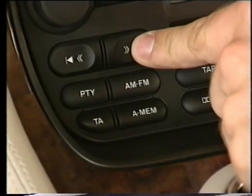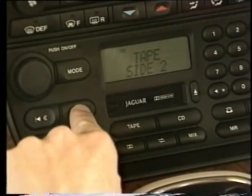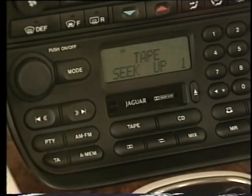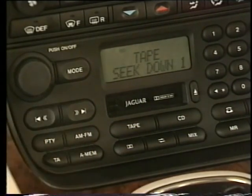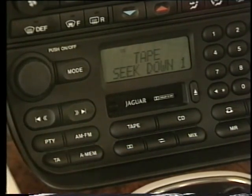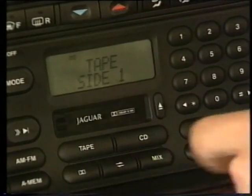Pressing and holding the arrowed buttons controls tape fast forward and rewind. Momentarily pressing the right button will advance the tape to the beginning of the next track. The first press of the left button will move the tape back to the beginning of the current track. Pressing the Program Change button will play the other side of the tape.